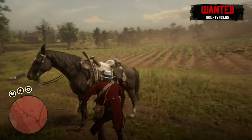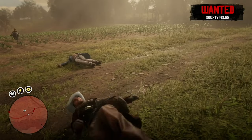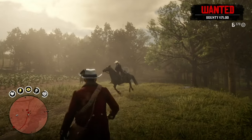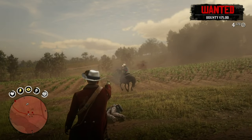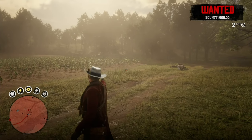Crap, the lawmen are coming. Better get out of here. And, oh, come on. Damn it, damn it, damn it. I gotta take these guys down and rack up even more on the bounty. Yeah, this is getting stale.